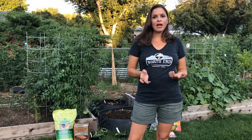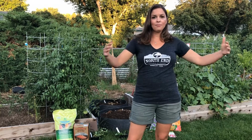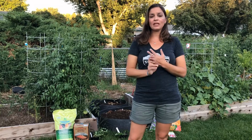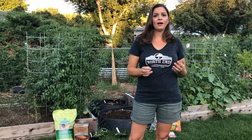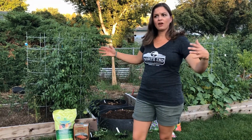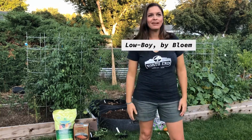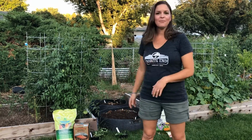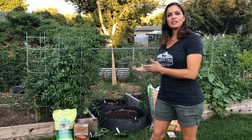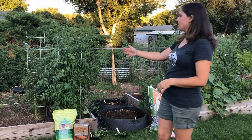So in the interim, I am going to use fabric containers, and these are really neat bags. You can get them in all kinds of shapes and sizes, different brands. I really like some of the ones I get from Hydro Farm. And then these ones down here, I think are made by Bloem, and they are fantastic. They are about 3 feet wide. They have handles on the side. I literally dragged them into place by myself today in order to put them in between my garden beds.